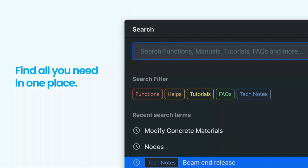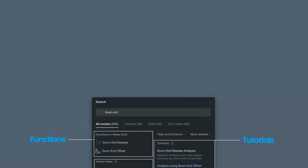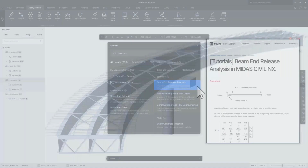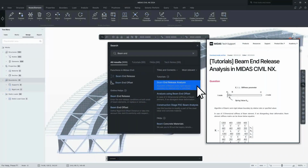Next is the in-app search feature. You can find all you need in one place. We've always had the online help manual, but still it needed to be accessed out of the software. And it was a bit inconvenient to find applications for those features. So now we have added this in-app feature that will allow you to search functions. You can find manuals, tutorials, FAQs directly within the program without the need to look somewhere else. Just like that, if you click on any of the documents, a window will simply open showing you the details about the specific function that you checked.